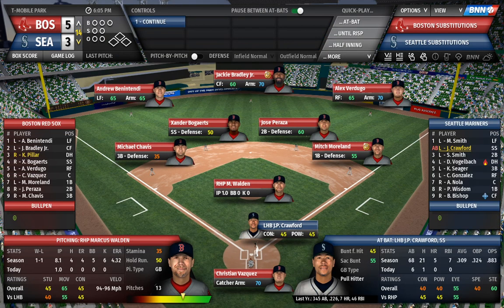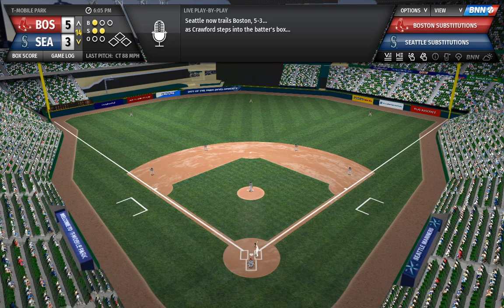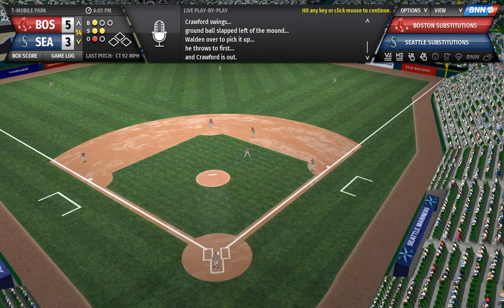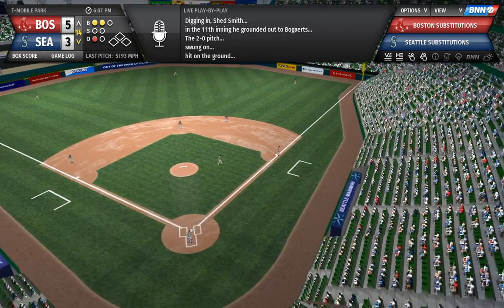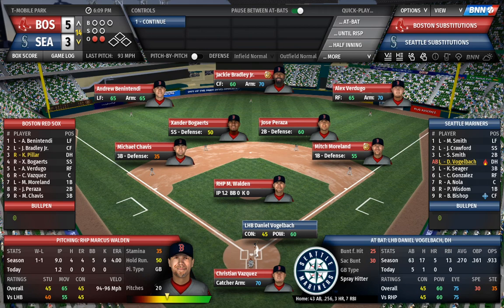Middle of the order coming in for Seattle. Marcus Walden still on the mound for Boston. J.P. Crawford in the box for the Mariners, here in the bottom of the 14th. Starts off with a weak ground ball back to the mound. Walden's got it, and that's the first out of the inning. So Shed Smith coming up next. 2-0 pitch coming into Smith. Ripped over to Moreland, but he's got it. He'll take it himself. So 1 out away from winning this very long game.